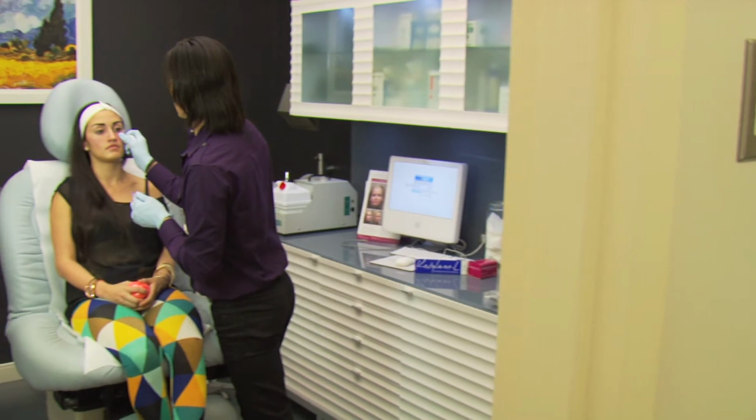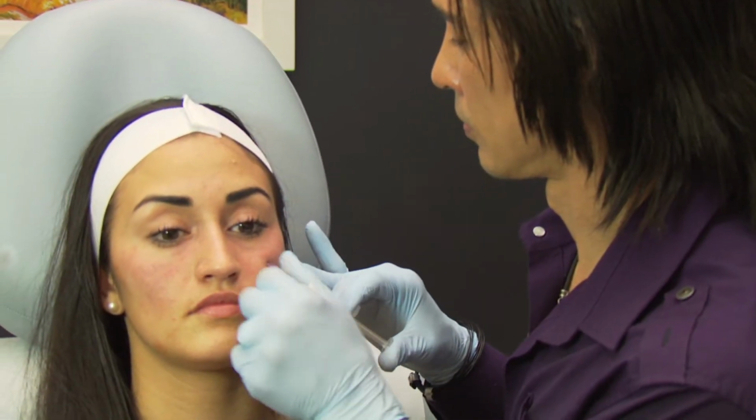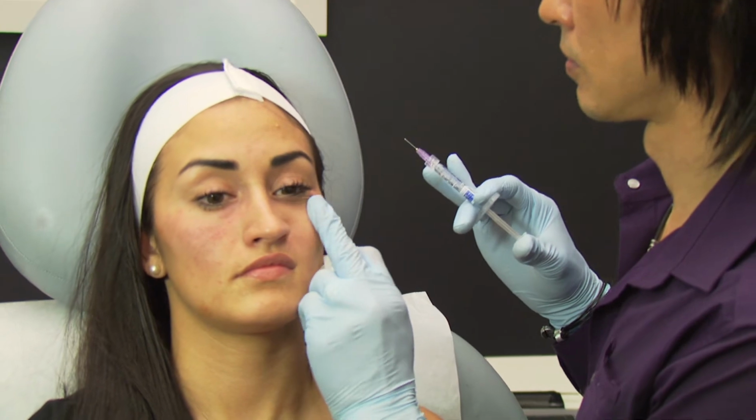Restylane is a filler, is hyaluronic acid. This molecule tends to hydrate the skin, so a lot of times it is used to plump lips. Most of the time that I've been using it in my practice is to work in the area of the eyes. In that area, what it does is give a more refreshed look around the eyes. I call it like Photoshop for the lower lid.